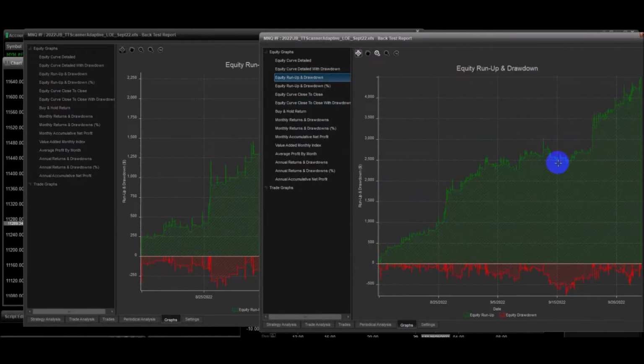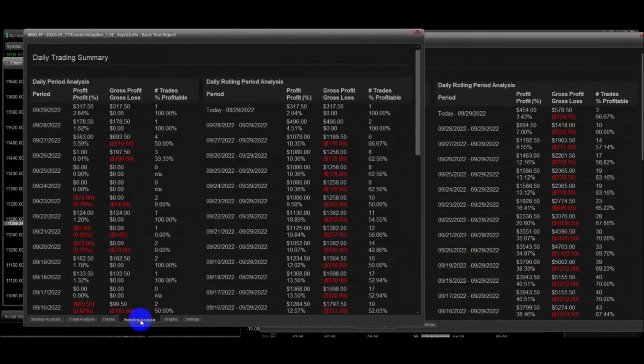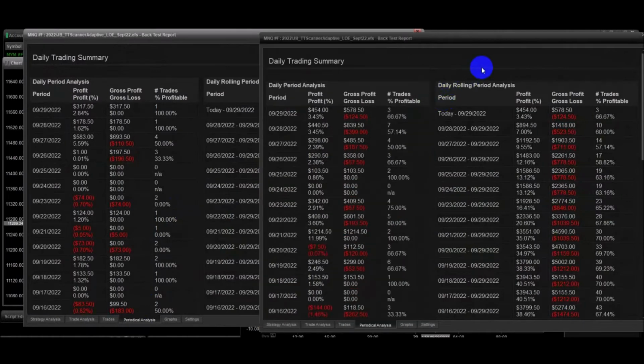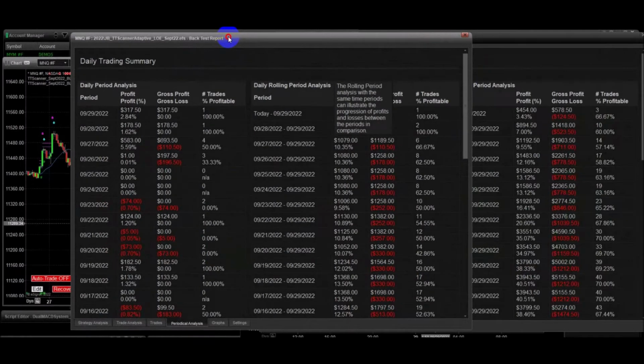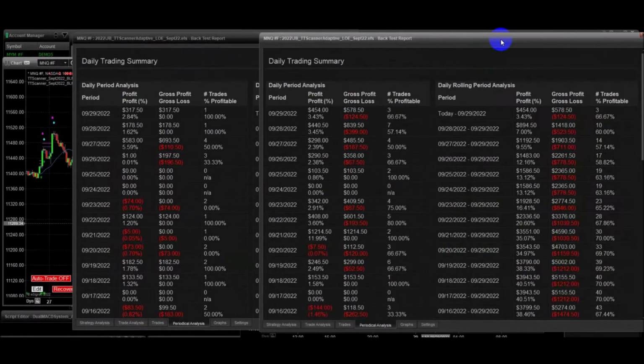And you have to understand that these drawdown periods and extended periods of time can be 2 or 3 times the normal or the projected range. So when we're looking at this, we need to understand that this system performs very aggressively. And ideally, if you take a look at the periodic analysis, I'll try to put these side by side here so you can see.